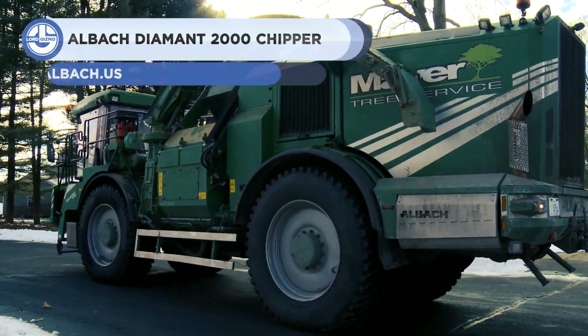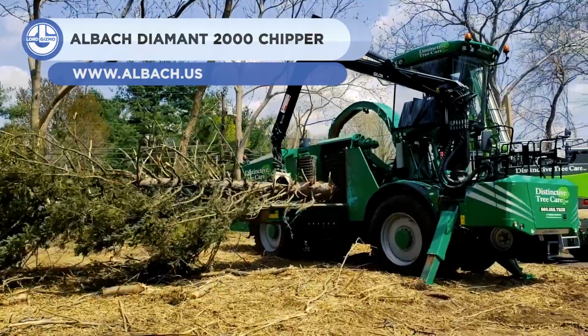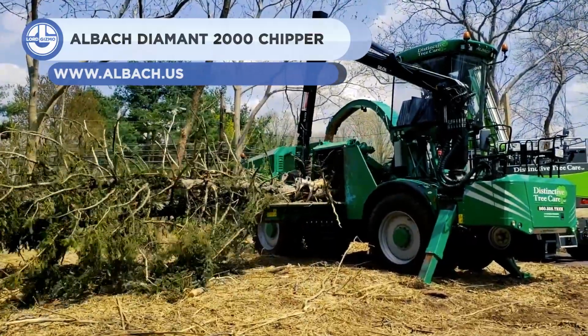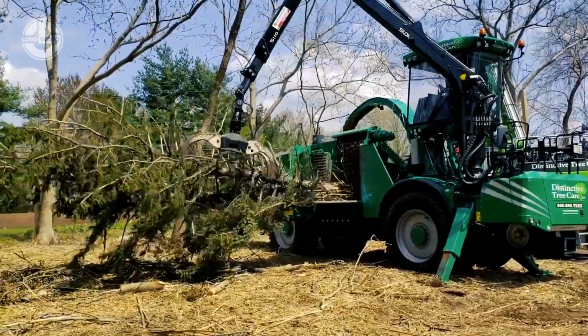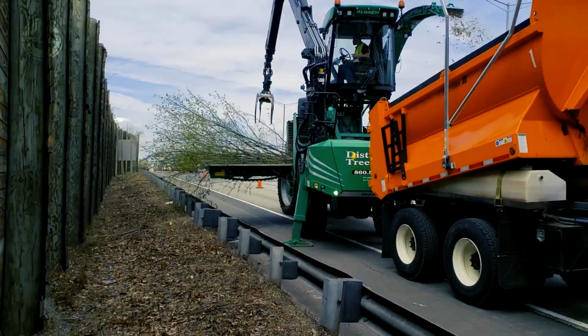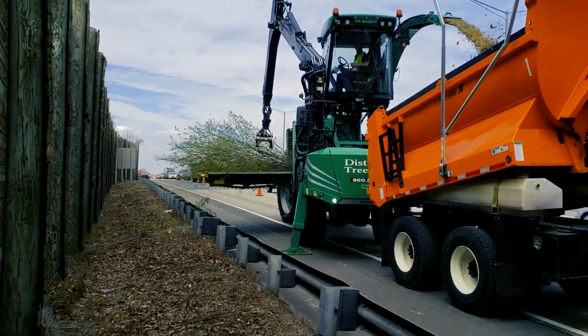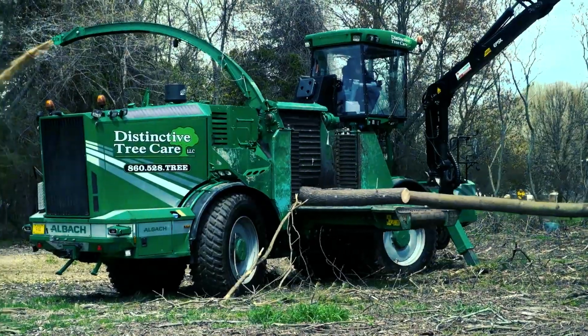Last but not least, we have the ALBACH DIAMANT 2000. It has been designed to the most demanding of specifications, offering the highest possible throughput and chip quality. Its standard rotor can be equipped with 6 or 12 knives. Its drive system provides superior travel and off-road capabilities.